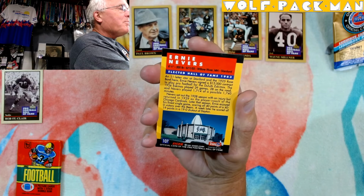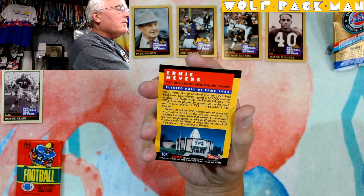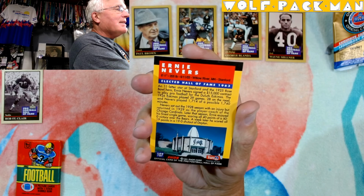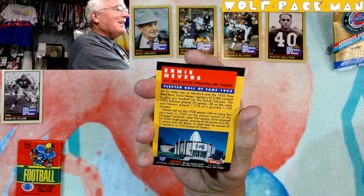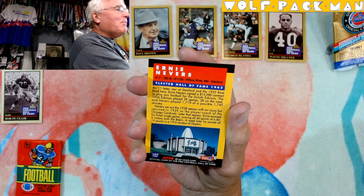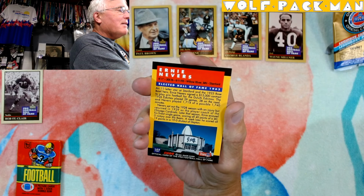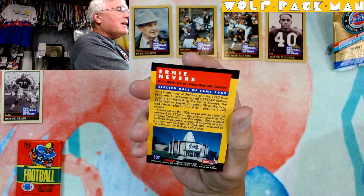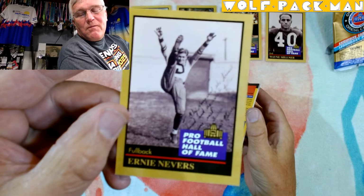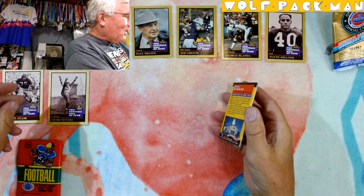Ernie Nevers. 11-letter star at Stanford. 1925 Rose Bowl hero. Signed a $15,000 contract to play pro football for the Duluth Eskimos in 1926. Played 29 games, 28 on the road. He played 1,714 of possible 1,740 minutes. He sat out the 1928 season and returned in 1929 as a player coach. Check that out. The picture even has an autograph on it because that must have been the only picture of him they could find. That is cool.